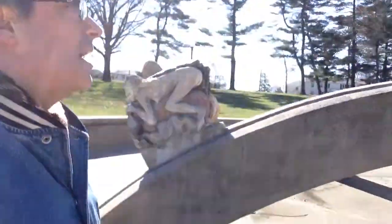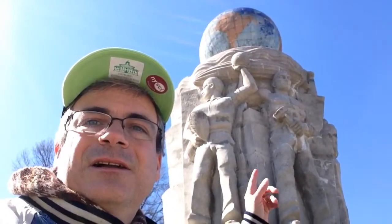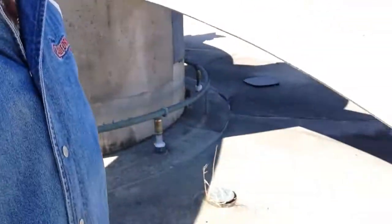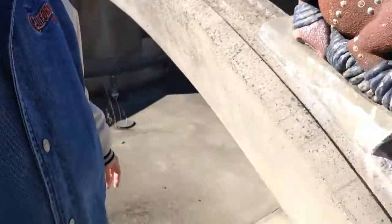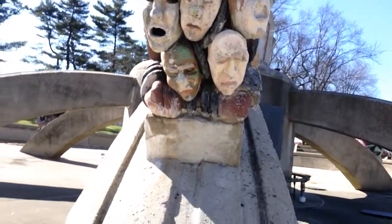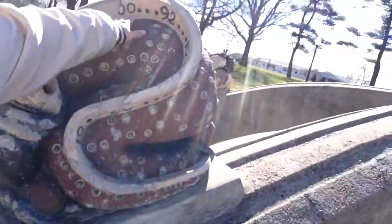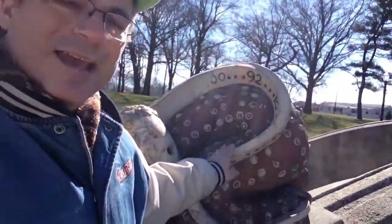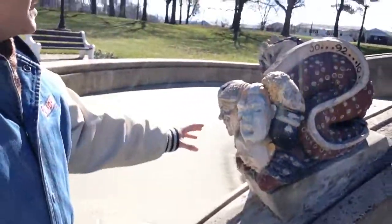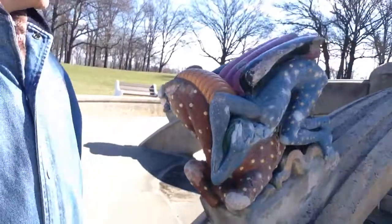Here's a closer look at the industry figures. Okay, here we have, is this a horseman too? No, these are the five grotesquely hideous faces, trailing what represents a stock market ticker tape, because this came in the middle of the Depression. I know this one, this is materialism. Right. Materialism.